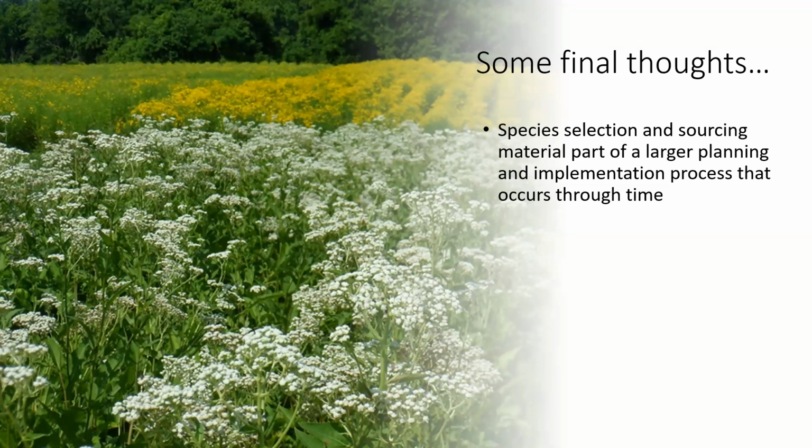So I just want to end with that in mind, that this is just a small part of a really large and complex multi-step process, and encourage you to think it through from start to finish, so that you can maximize your opportunities for success, meeting management goals, and creating a sustainable, diverse, and functional longleaf understory.